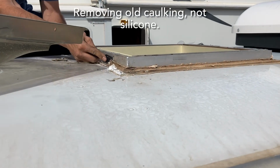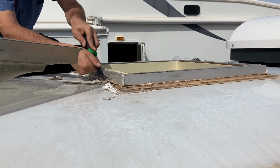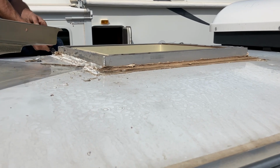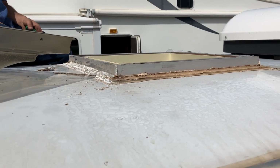So you're taking off the silicone to put in some Dicor? Yep, which is highly recommended. It's more used for roofs. It's good for fiberglass, metal, and normal rubber roofs. So awesome.